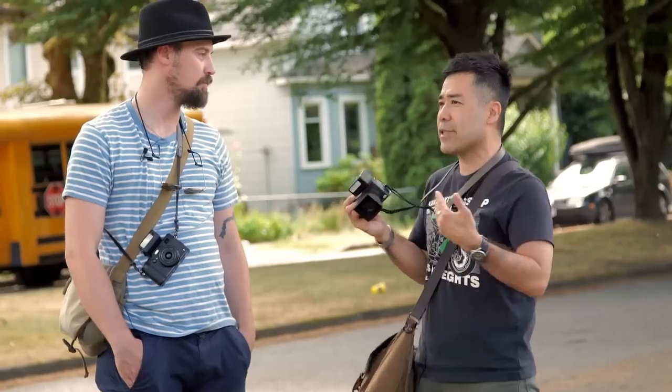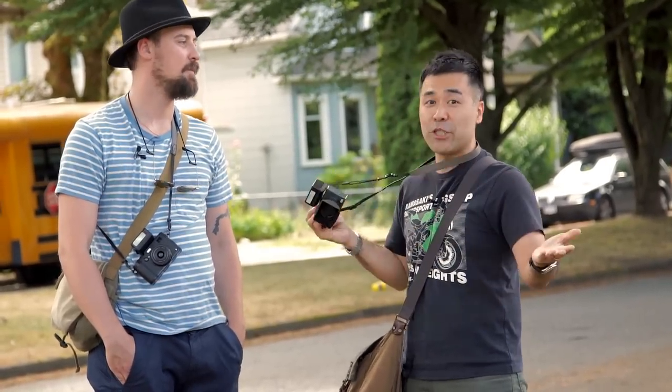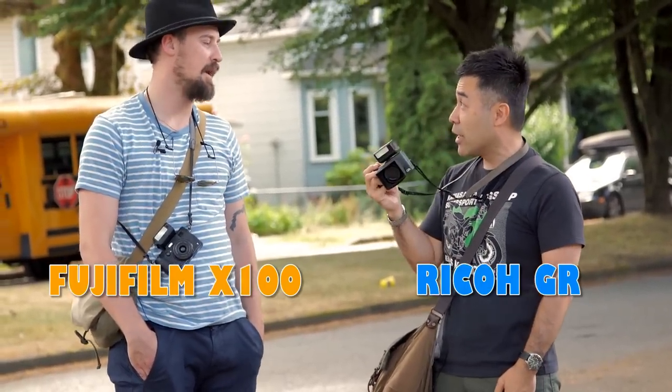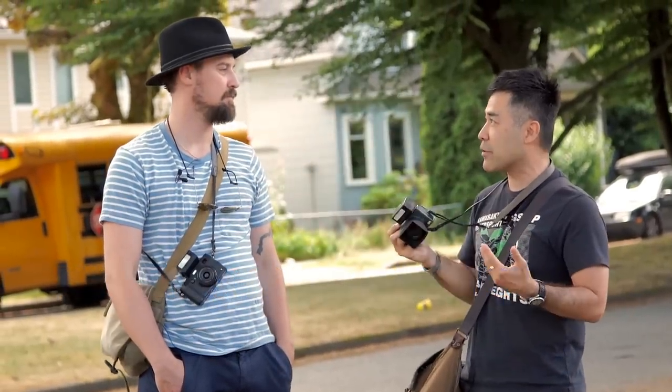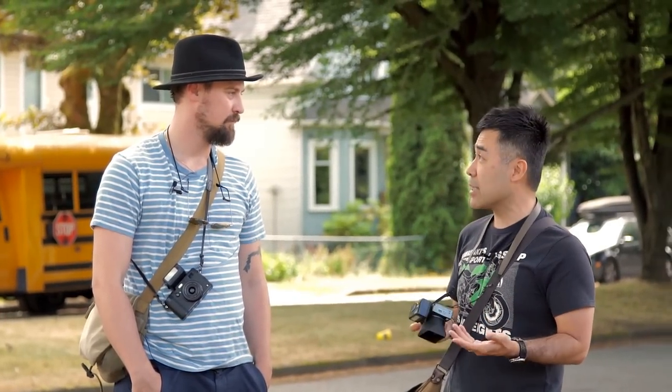Yeah, exactly. So this is, playfully, the Fujifilm X100T versus the Ricoh GR. And it seems like amongst street photographers, there are these two camps, and these seem to be the go-to cameras. So let's go around and take some shots.